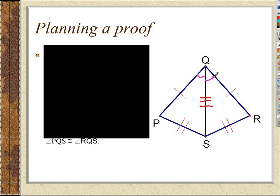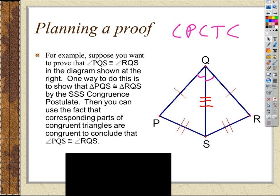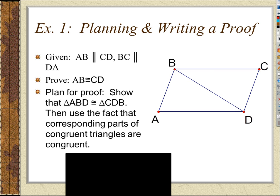So that's our CPCTC step. That's our shortcut. Corresponding parts of congruent triangles are congruent. We would instead just write as CPCTC. Corresponding parts of congruent triangles are congruent. Okay? See how that works? So the way our proof would look then, if we were to write this out, well, I guess we didn't write that one out. Anyway, we could have easily made that into a proof.